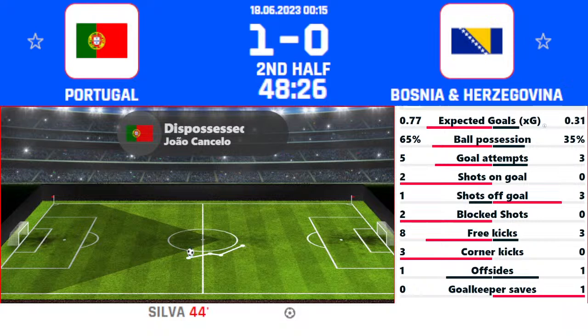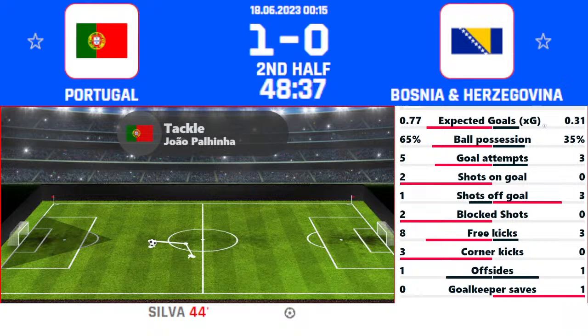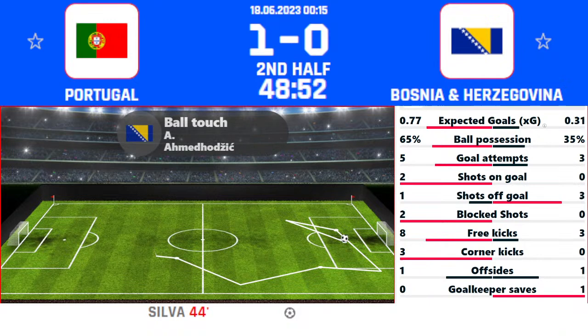For Bosnia, 4-3-3 is the formation. The keeper is Šehić. In the back, they have Ahmedhodžić, Sanicanin, Kolašinac, Barišić, Dedić, Tihomir, then they have Hadžiahmetović, then they have Stanišić, Džeko, and Pjanić.